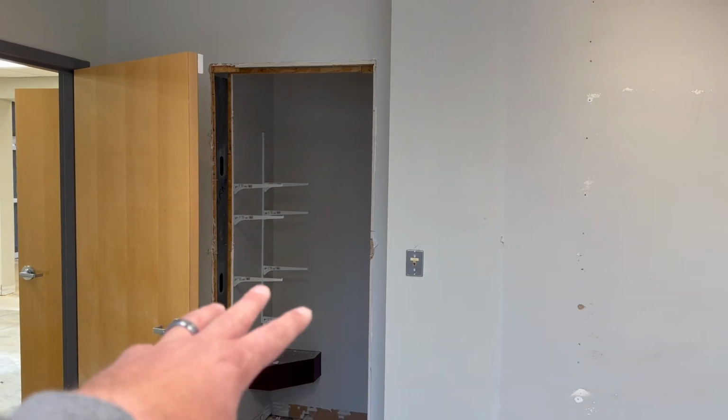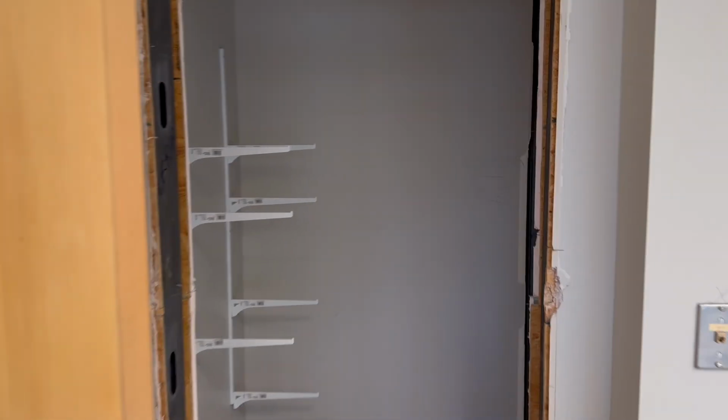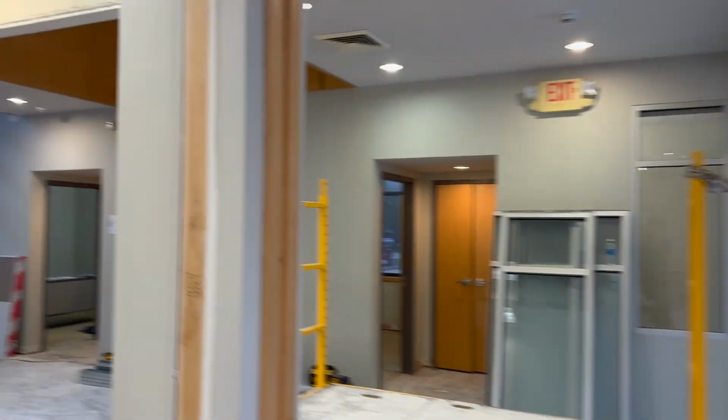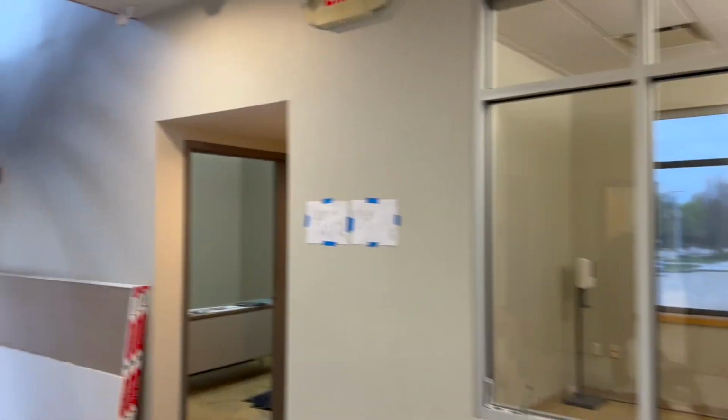We removed the door. We're going to close this up to make a kind of changing area in here in an existing bathroom, which you can see. And as we kind of work through things, I'll definitely try and make some more videos to show how the process is going.